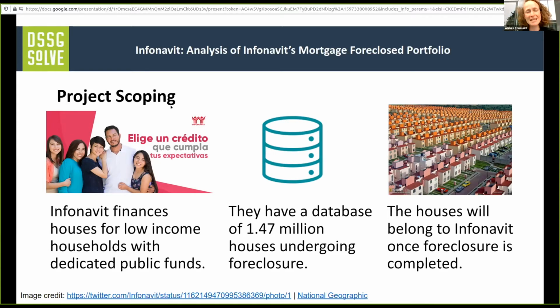As an organization, because they're focused on low-income households, they effectively take on households with a high degree of risk, which means that a large portion of the mortgages they finance go into default. Currently they have a database of 1.47 million houses that are undergoing foreclosure. Those houses are still private property, but eventually they will belong to INFONAVIT once foreclosure is completed.